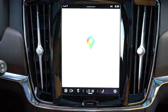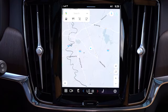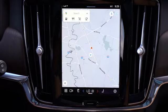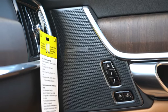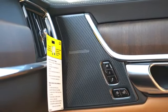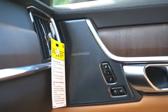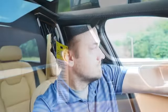And when it comes to the sound systems, there's 2 of them, obviously 1 for each trim level. The Plus trim is going to give you 10 speakers and 220 watts. The Ultimate trim that we have today is going to give you a 14 speaker Harman Kardon sound system with 600 watts, so 3 times the amount of wattage. So having said that, that is the one that we have today, like I mentioned. So let's go ahead and turn on the radio, see what we got playing today, and let's test out the clarity of this one.